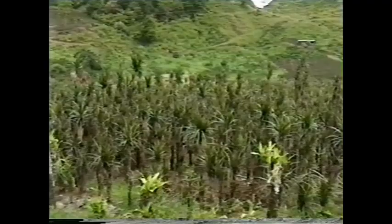Here's some other plants that they'll be shipping. Most of these are recognizable to us, but these don't go to the United States. These go to Europe. They go to Holland first, I guess.